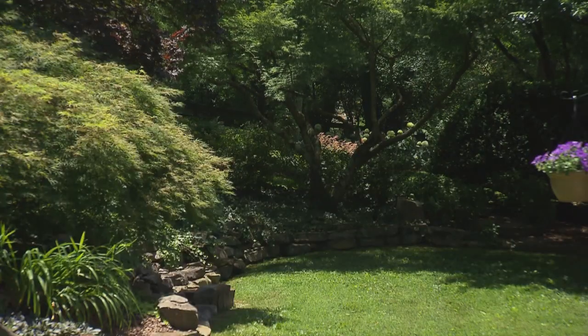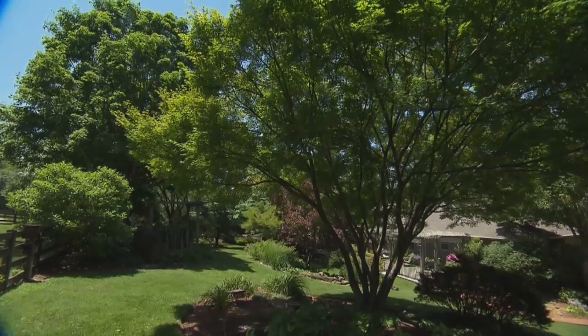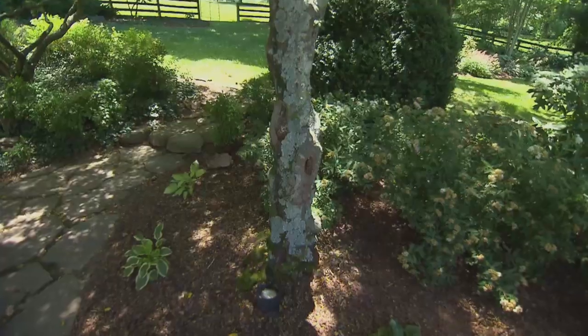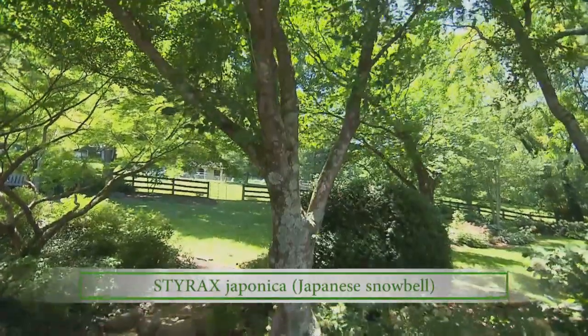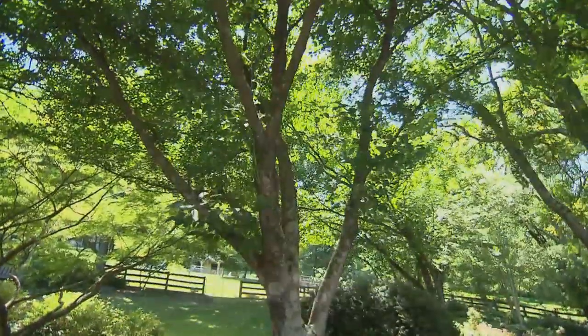Right. I mean, where we are standing now with completely full sun, we now have a beautiful overstory of mature trees. Golden rain tree, styrax. Styrax japonica, a real favorite of mine, the lily of the valley tree. In beautiful full bloom over the Mother's Day weekend and many days after.